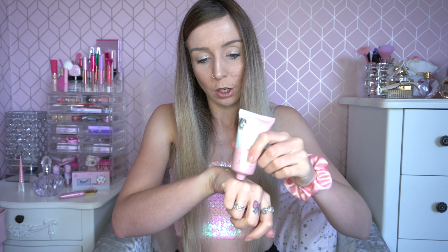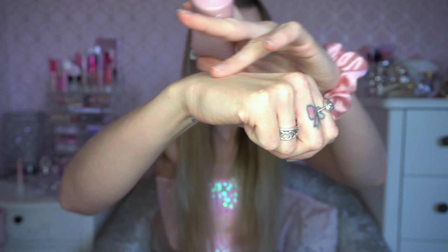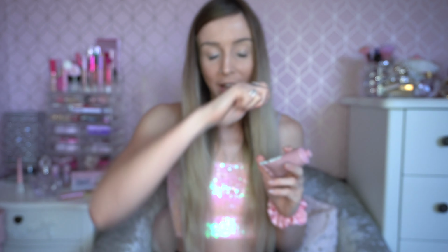The last one is the body wash, so I'm assuming it's going to smell the same. Yeah, really nice. And then it's just going to come out like that bottom one there, and then obviously you use this in the bath, so me rubbing this in isn't gonna do much. But yes, it feels very smooth, and it smells lovely. That was the Fragrant Blooms gift set. I'm gonna move on to the next one now.